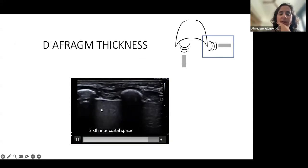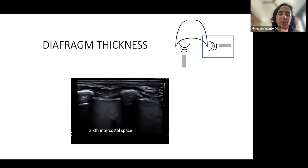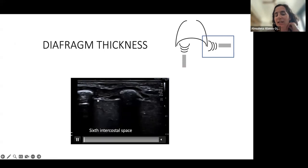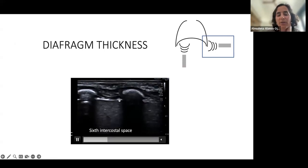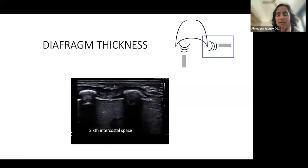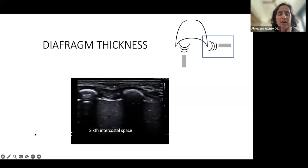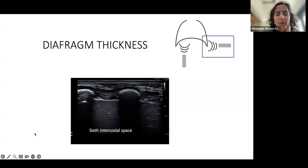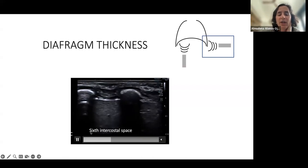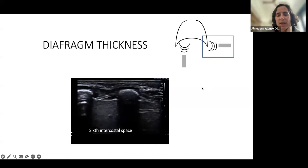This is a patient with a diaphragm eventration, in which we are watching the diaphragm really, really thin. We are almost not able to see differences between the peritoneum and the pleura. We are not really watching a diaphragm more than just 0.1 millimeter thick, and it's also located very high, in the sixth intercostal space.